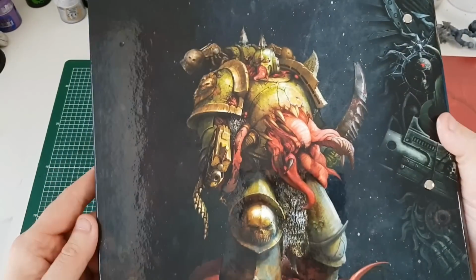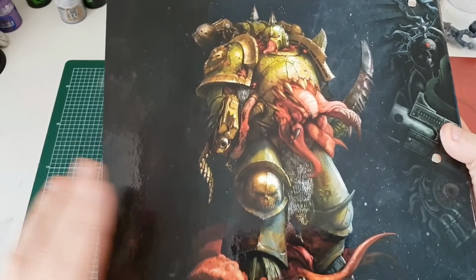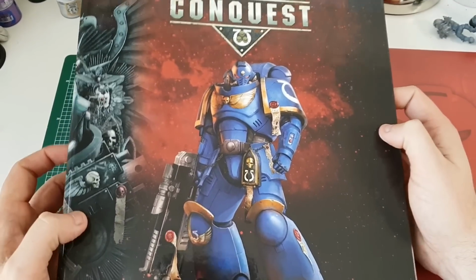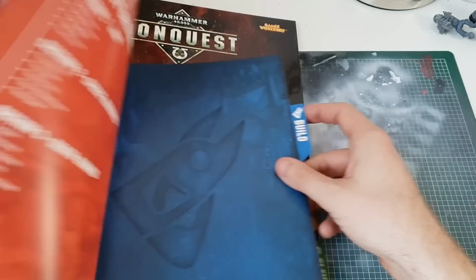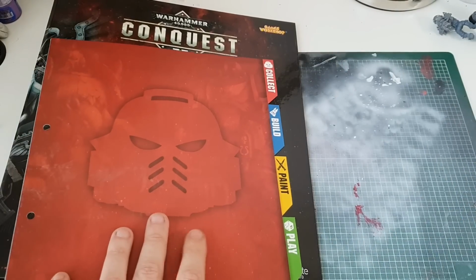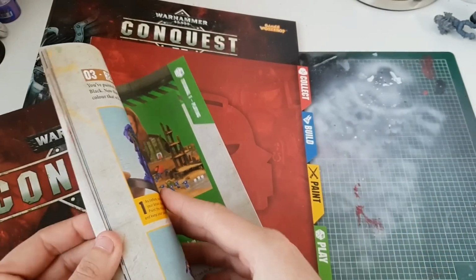Here's the back. We've got a disgustingly resilient Death Guard Plague Marine on the back, and then on the front we've got our Ultramarines Primaris. Now, what I did notice, we've got these separators. Now, I didn't realise, are they wanting us to basically, in the magazine, for example, if we go to the magazine, are they wanting us to separate them basically?